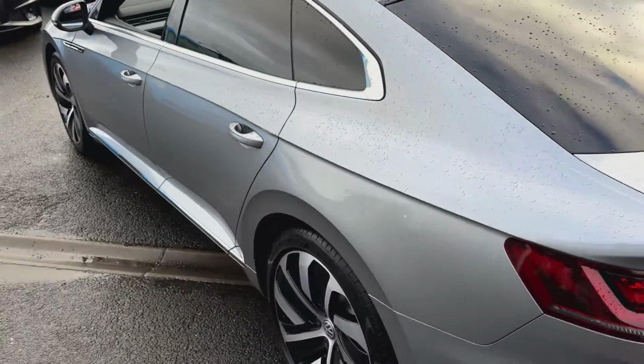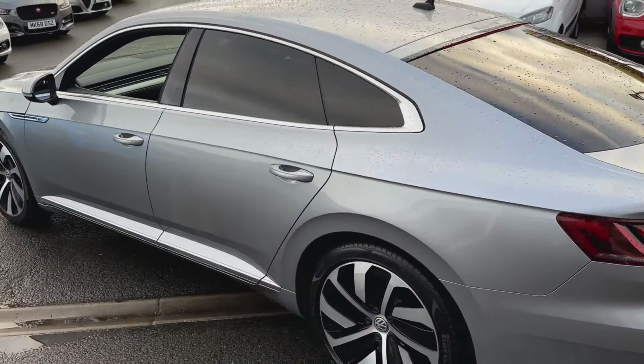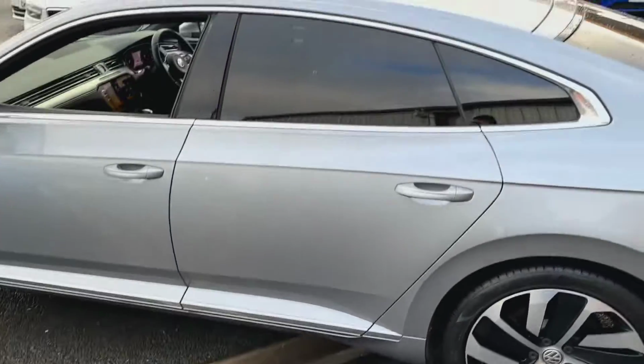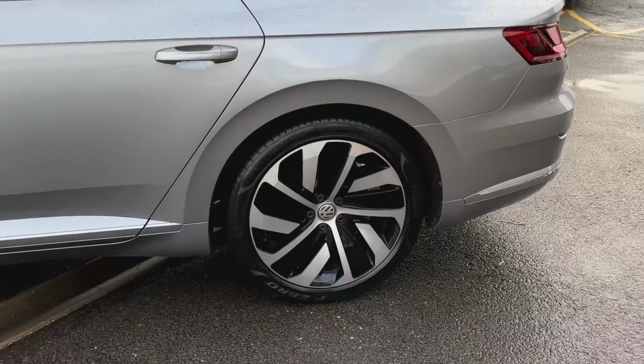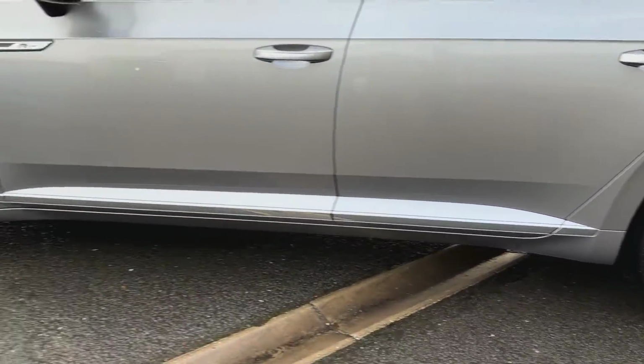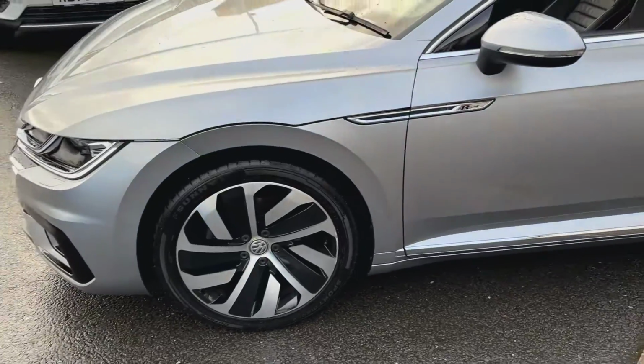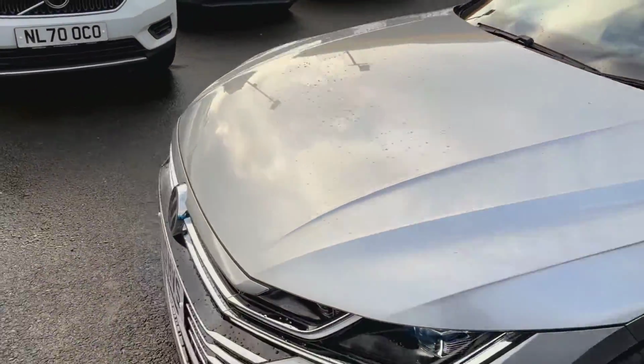Looking down the passenger side of the vehicle, again, the chrome detailing runs throughout, at the bottom of the doors, all around the windows, and the wheels again, they're in fantastic order, and again riding on lovely tyres all round. Right, let's take a look inside.